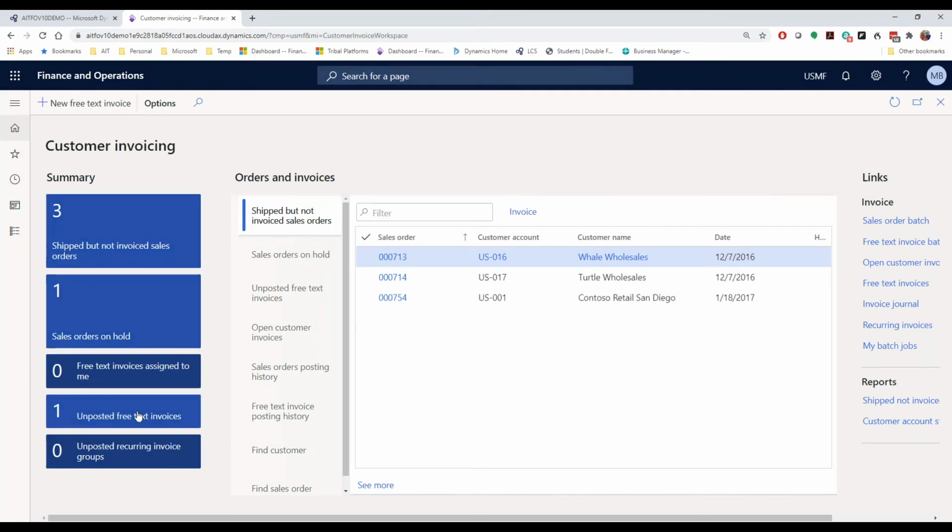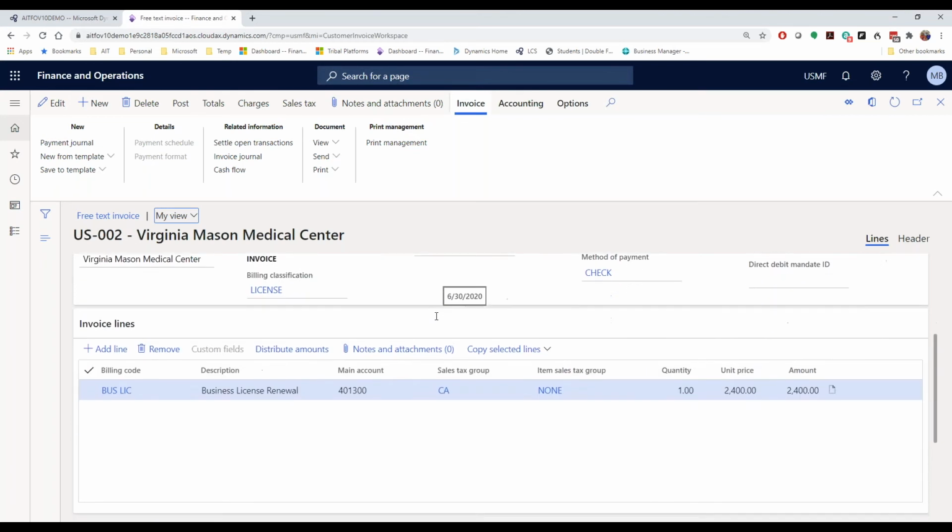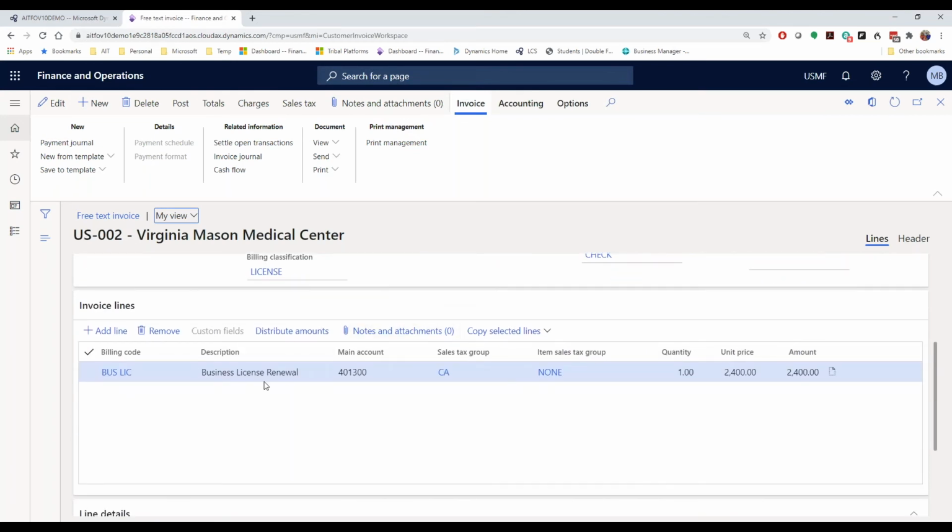So I'm going to go ahead and take a look. We see we've got an unposted one here. So this is what the Virginia Mason Medical Center, this is what came over from the front end solution that Bryan was looking at. Because it's not until it becomes an accounting transaction that we need to include the financial side of that. So here I can see this was that 6/30 date that we were looking at. You see this was a business license renewal.